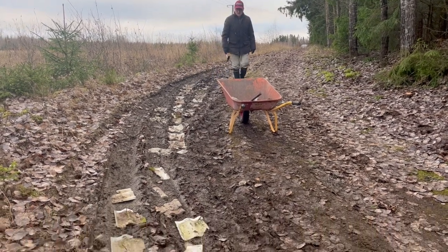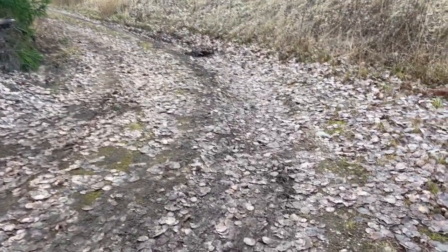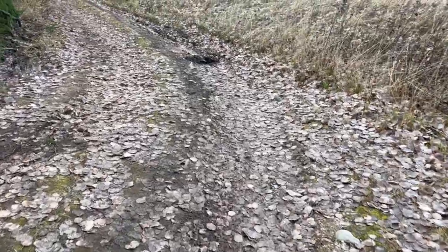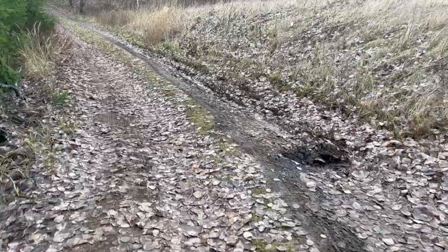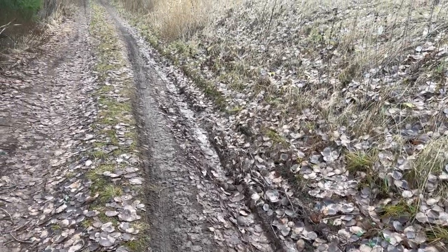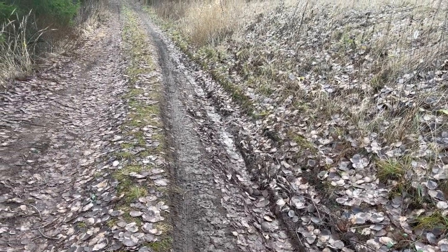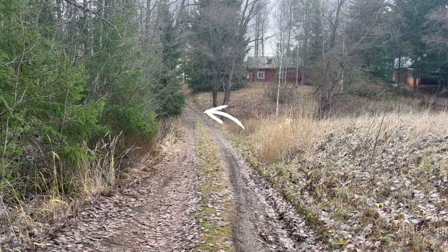That part is not the worst. It's here when you drive down there. It's a very deep hole. Here. And also by that little bridge that crosses the creek.